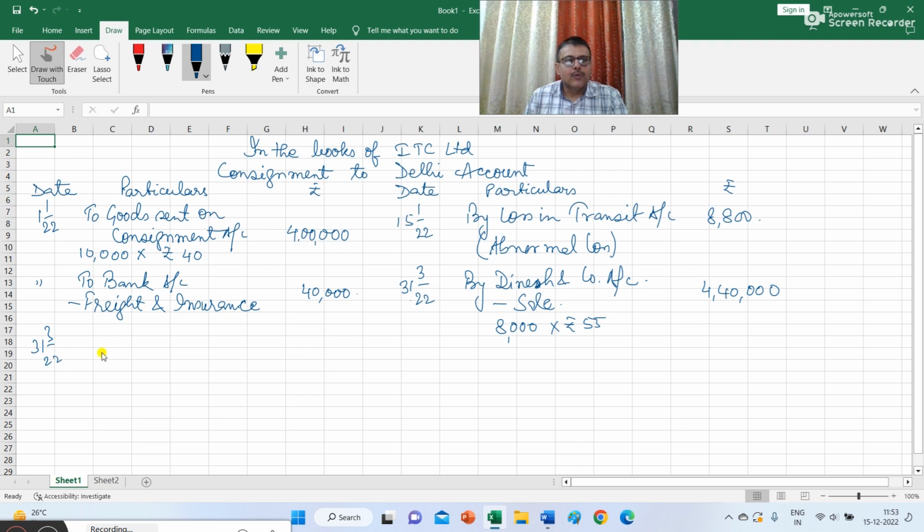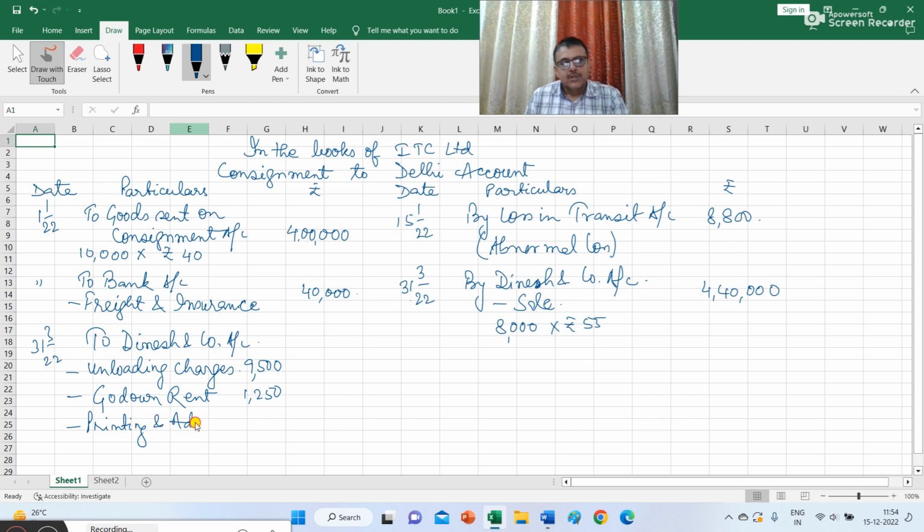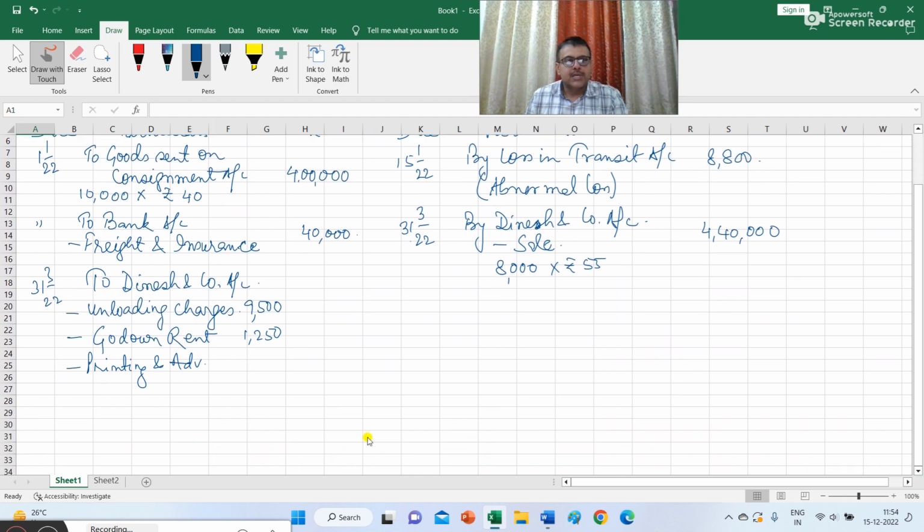And the following expenses were incurred by the consignee. So I have to write here on the debit side to Dinesh and Company account. The first item of expense is for unloading charges. So I am writing here unloading charges rupees 9,500. So 9,500 I have to write in the inner column. Next is for godown rent, and godown rent paid was rupees 1,250. Next is printing and advertisement. So printing and advertisement was for rupees 10,000.